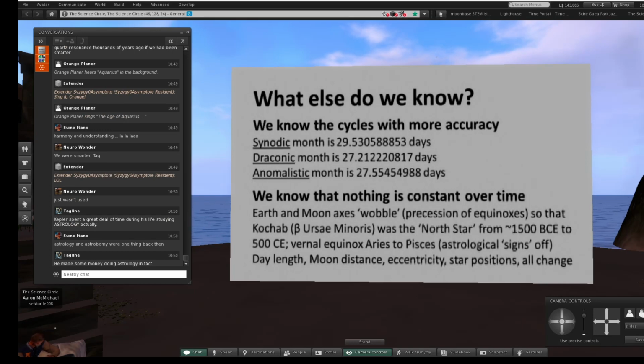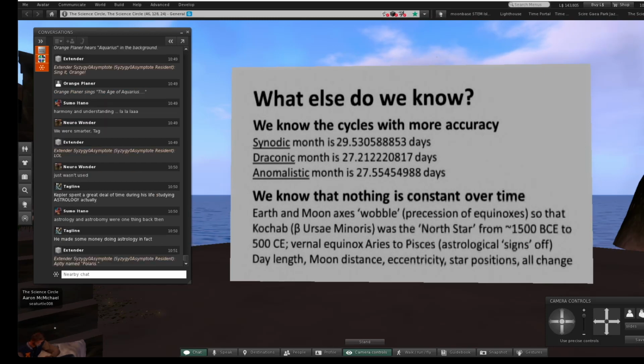In other words, the astrological signs are actually off from astronomy. You had Beta Ursae Minoris, in other words, the second brightest star in Ursa Minor, as the North Star up until 500 CE, and then by the way, from 500 CE to 2150, Polaris will be the closest to the North Star, and then another brighter star will be the North Star after that. So the age of Aquarius actually starts, when you say sing it, Polaris. So when you talk about the age of Aquarius, that actually doesn't start until 2150 on the calendar, et cetera, et cetera.